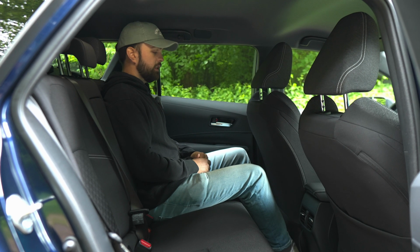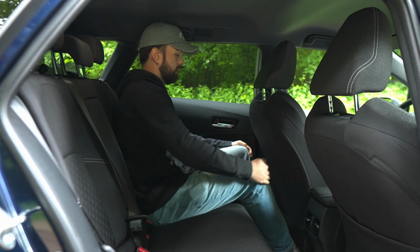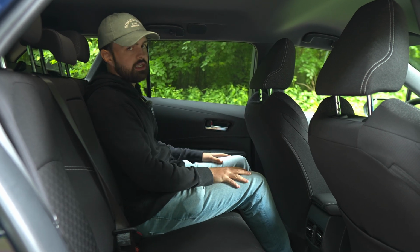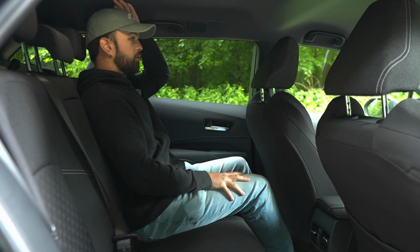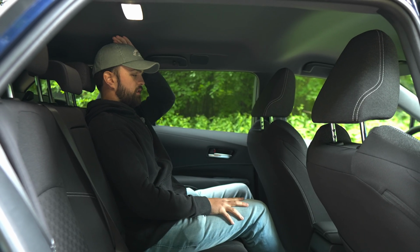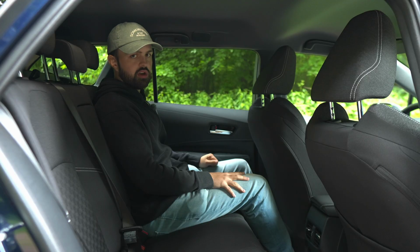And in the back, you can see I actually got quite a lot of space here. Legroom is definitely there, so knee room. Foot room is also quite plenty. If I obviously move the seat up, there's going to be more space. The only thing where you don't have much space is the headroom. I have around, yeah, I'd say around 3 finger heights of space there.